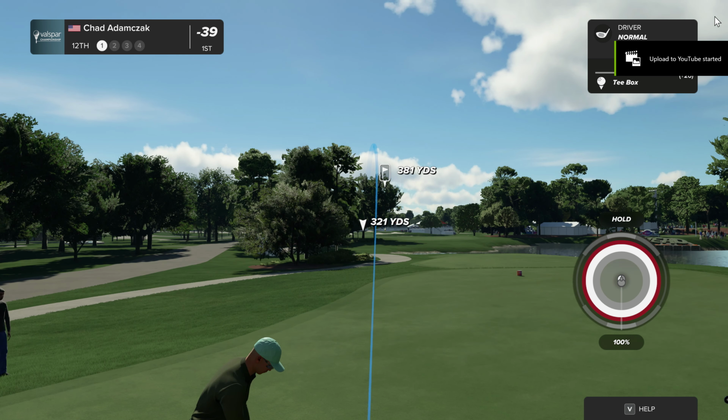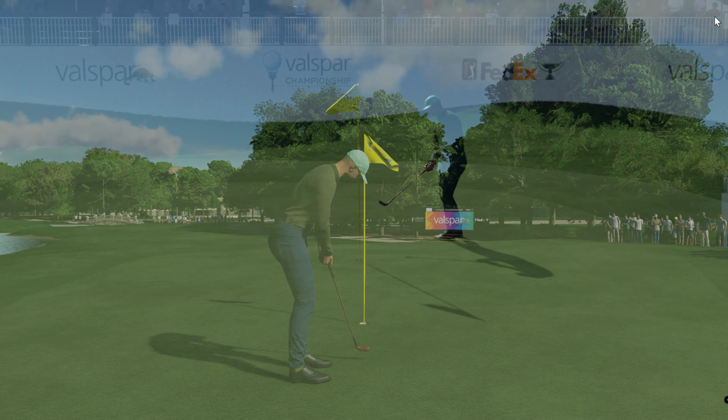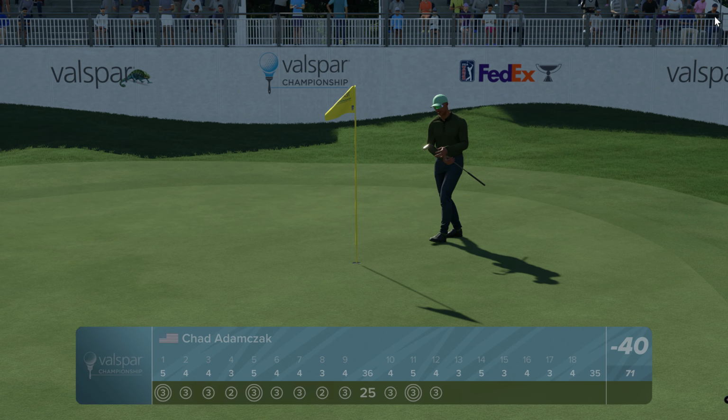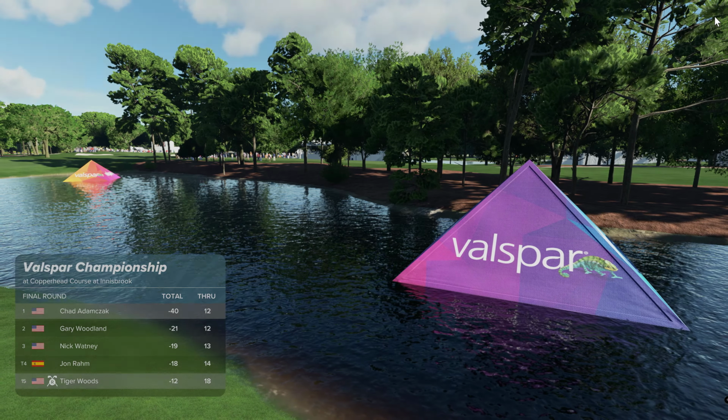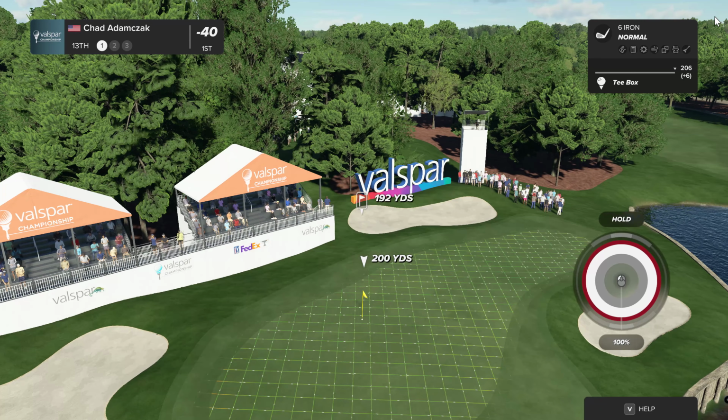Lining up the birdie putt here. Short game has been especially sharp today, Luke. Very impressive. Oh, he's on fire today, building upon his lead, hole after hole. Managing to maintain their position on the leaderboard after that effort.